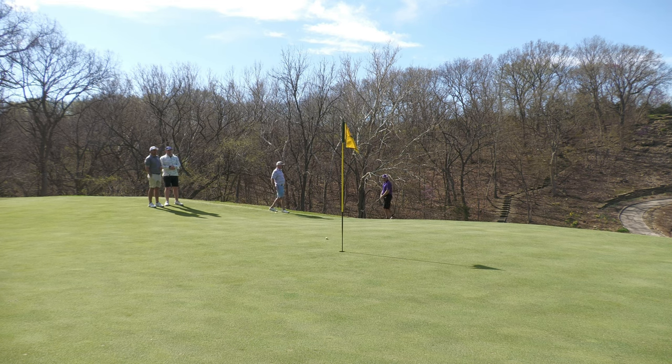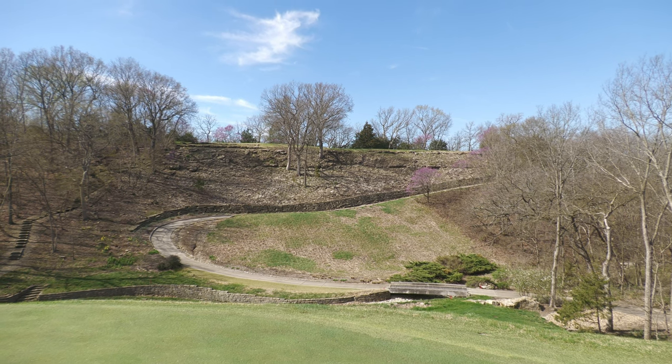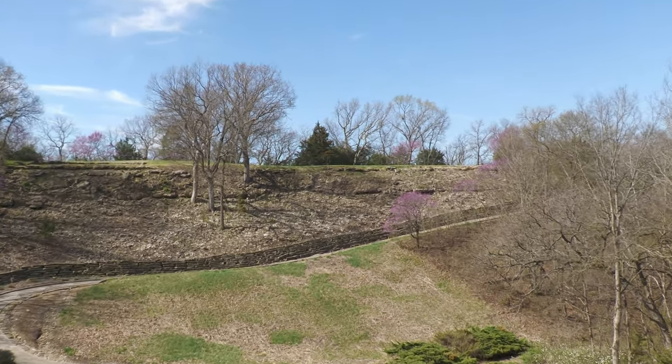Put the Brian Taylor hammer hands in it. Hey, it turned out better than I thought. That's what I did all day. Yes, all day Tuesday. You never thought that. Here's your view looking back up to the tee box.